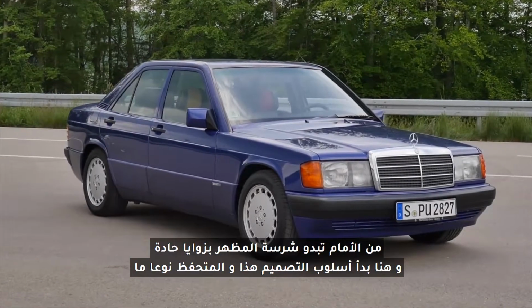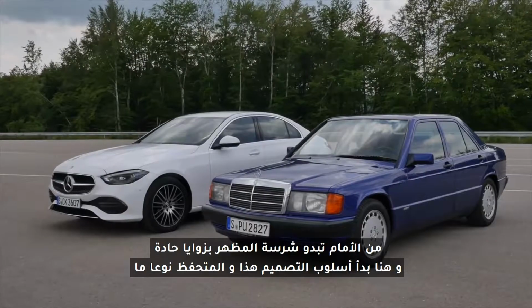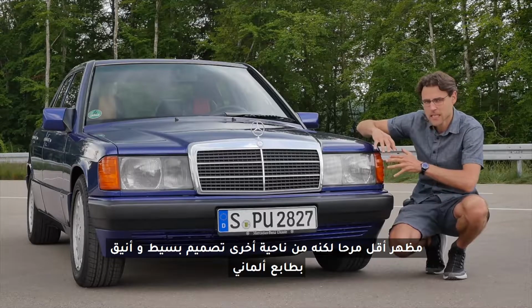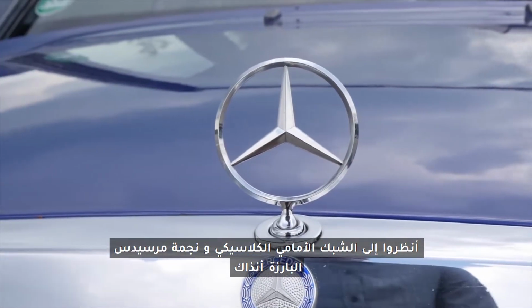But in the front it looks really strong and angular and actually created this new design language, a down-to-earth design language, so to say, less playful, but rather very consistent and clean German angular design. Look at that, the classic front grille, and also then at that time with the standing Mercedes star.